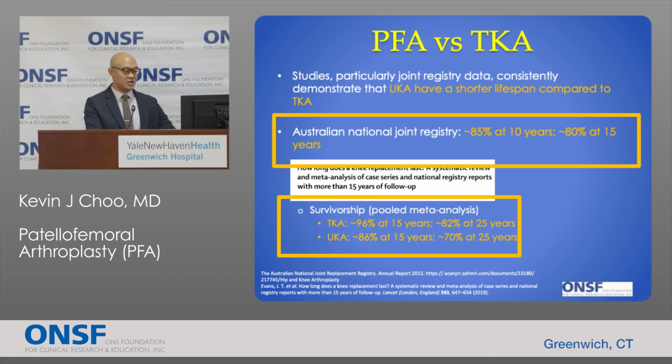And what the studies show, generally speaking, is that UKA procedures, or partial joint surgeries, have a relatively shorter lifespan compared to total knee arthroplasty. And this is corroborated by all the large joint registry data studies, as well as recent meta-analyses. And I'll just focus on those numbers here.